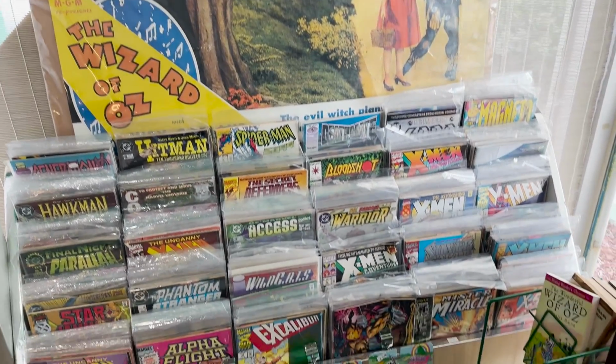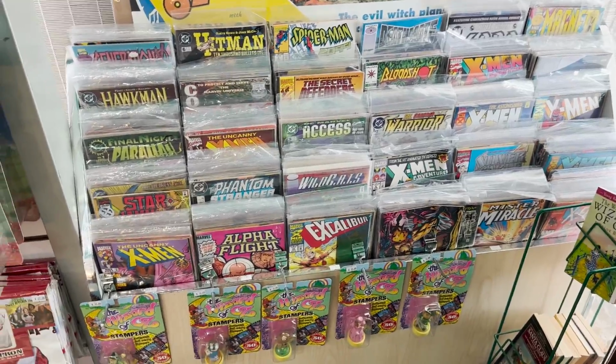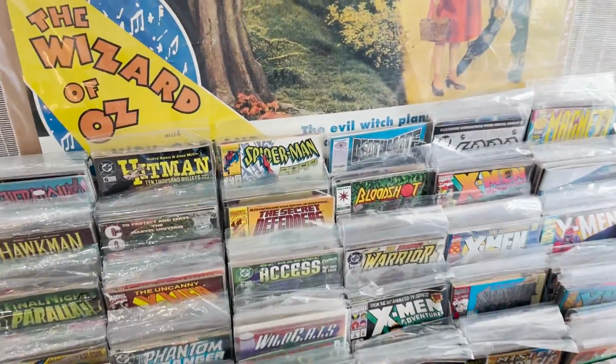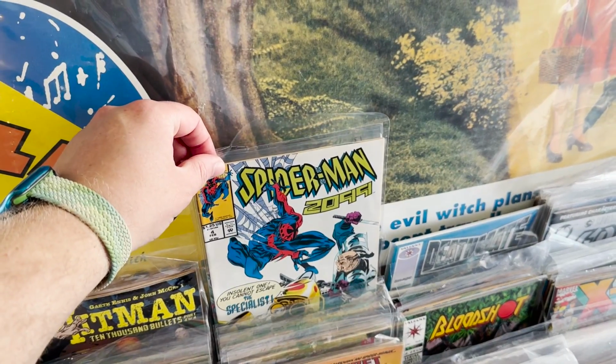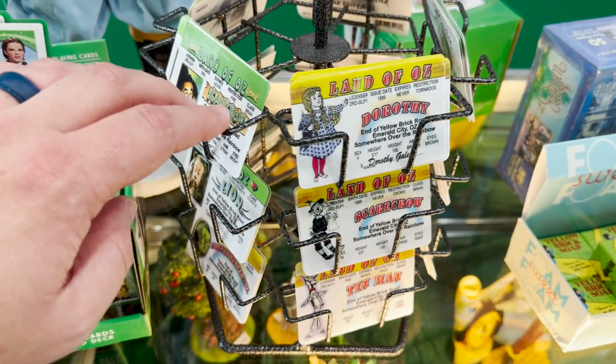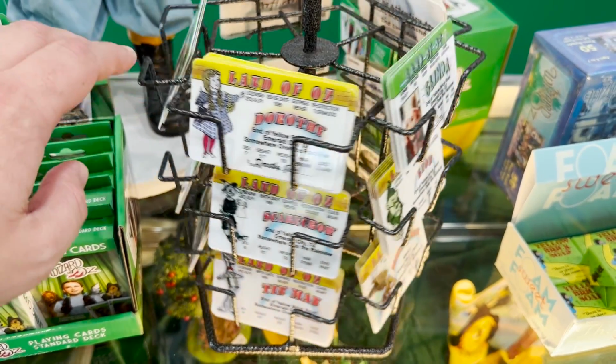Ooh, this is cool. They have a comic stand here, and it's not just Wizard of Oz stuff. Like, they have X-Men. That is sick. Ooh, Spider-Man. That's my guy. The 2099 version. Ooh, I like these. They have the licenses for all the different characters.